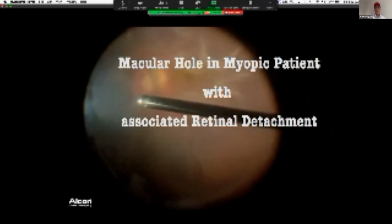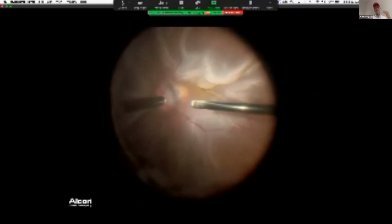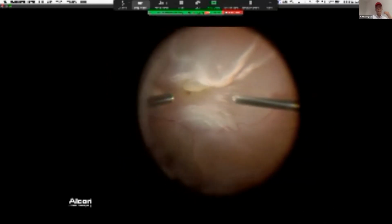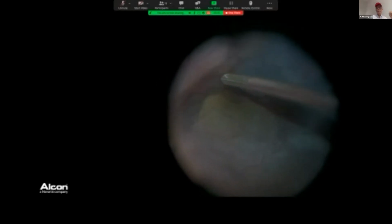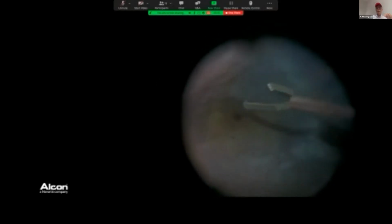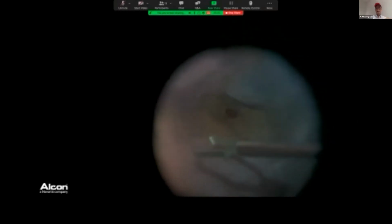So I picked this case, a macular hole associated retinal detachment, which you only see in high myopes. At the beginning of the case, the subretinal fluid streams through the macular hole. Very often you see the vitreous membrane on the surface, and they are pretty tenacious. Trying to peel with a single hand is often difficult, and I found that bimanual peeling is able to stabilize the retina to peel.